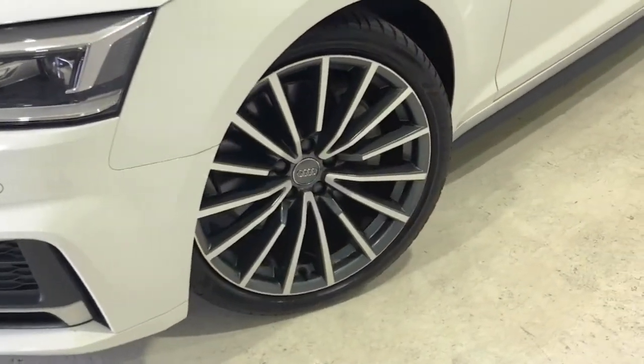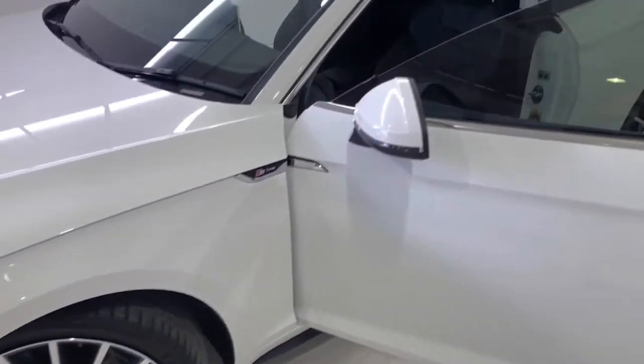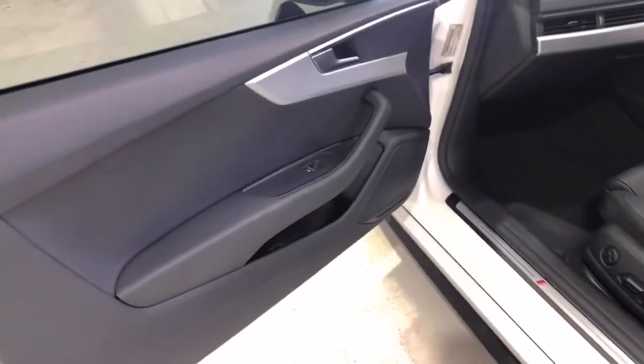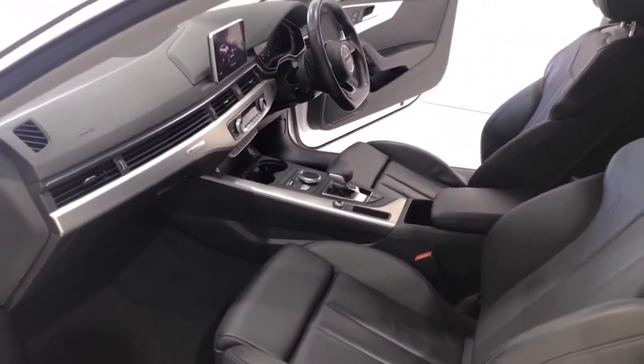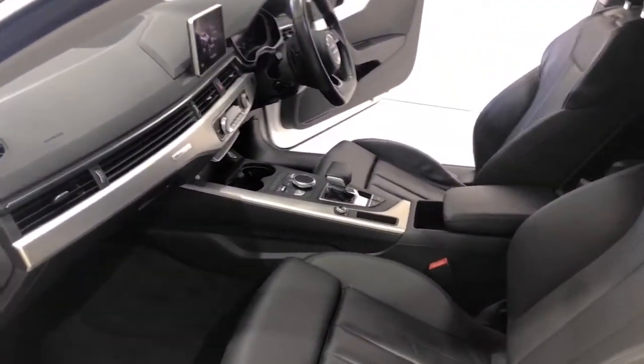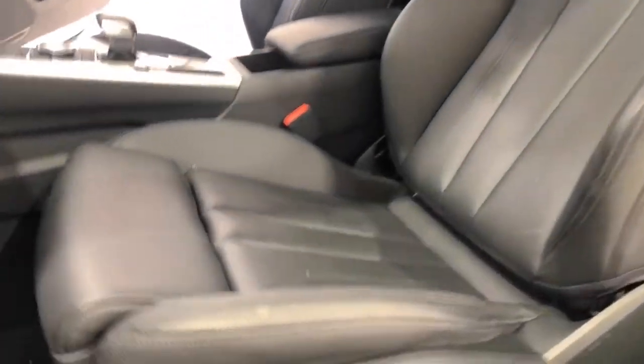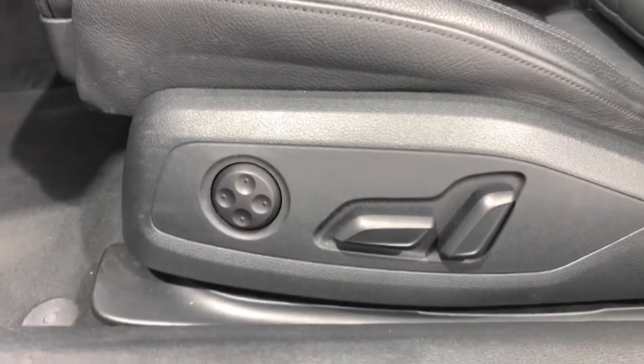This A5 also comes equipped with Audi's ingenious all-wheel drive system called Quattro, powering all 4 wheels when the situation demands it, such as on low traction surfaces when it rains. The sporty 19-inch alloy wheels are wrapped with Continental Performance tires, ensuring that you'll never run out of grip on the road.